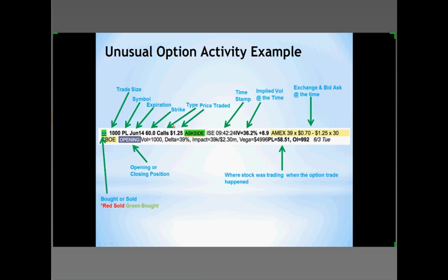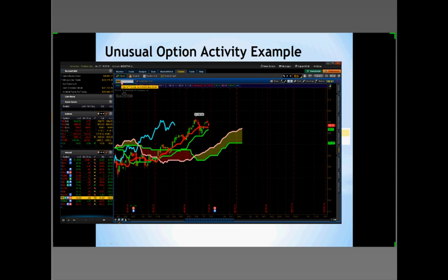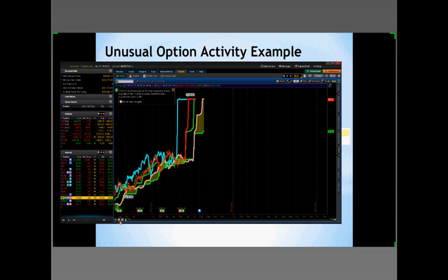An example here in PL, okay? In PL, a trader bought 1,000 of the PL June 60 calls for $1.25. This was on the offer, okay? The next day, the stock got bought out for $70 cash. I bought these calls for $1.35 the day that that institutional trader bought those calls. Those calls went to $10 the next day.